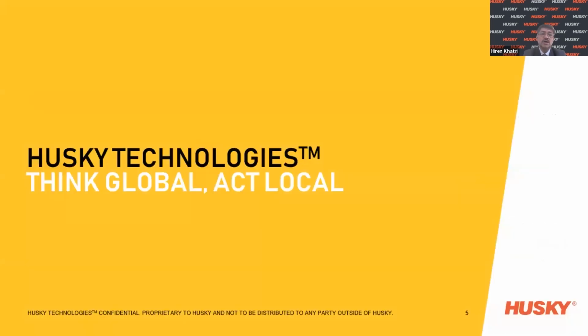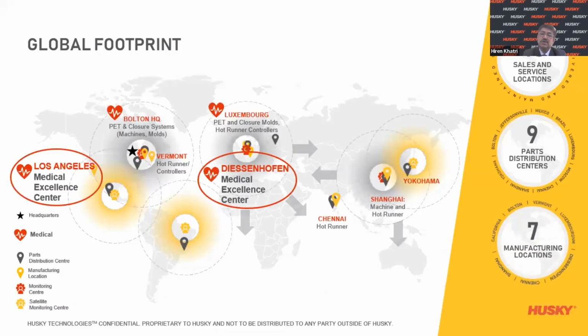Concluding the first section, I would like to draw your attention to the next slide, in which we will have a high level view of HUSKY's global footprint and especially our medical coverage around the world. With our headquarters located in Bolton, Canada, we support our customers globally with 40 sales and service locations, 9 part distribution centers, 7 manufacturing locations, as well as offices for refurbishing and conversion, a tax center, and finance and administration. However, for today's session, I want you to have a special eye on our medical footprint as briefly introduced in the prior section.